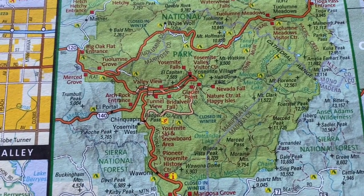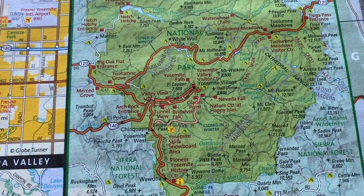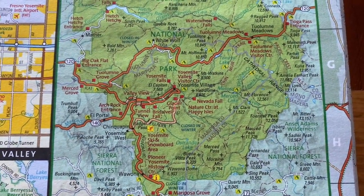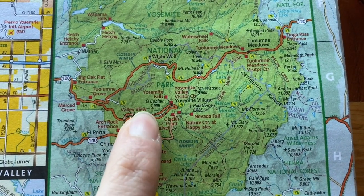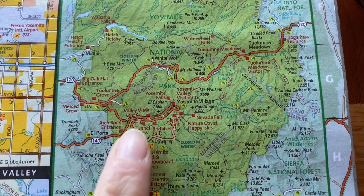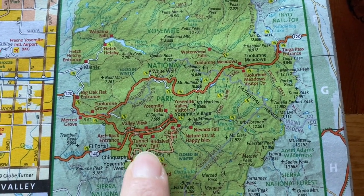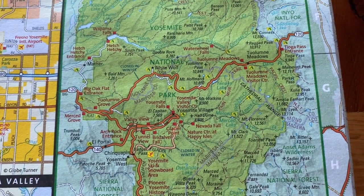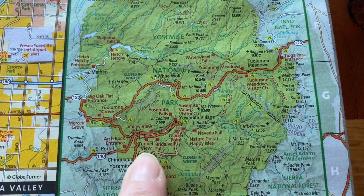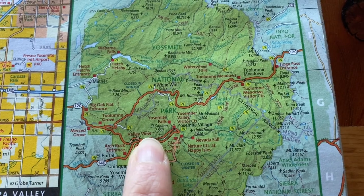Now, if you are in a large RV like we are, your only access is this El Portal. And even then, there is a limitation on the heights. So, the specifics on the tunnels: Big Oak entrance has three tunnels along here, the lowest one being a 10-foot, 3-inch clearance, so that's too low for our RV. Wawona, which comes up from the south, Tunnel View is a 10-foot, 2-inch clearance. And then El Portal has the largest clearance, at 12-foot, 10 inches at the curb. So maybe if you only need 13 feet or a little more than 13, you could take that in your RV.